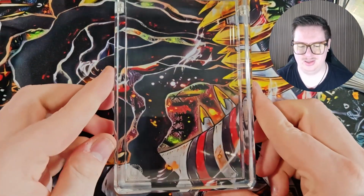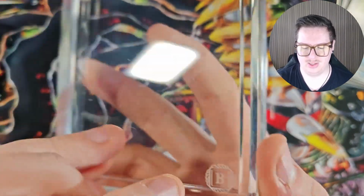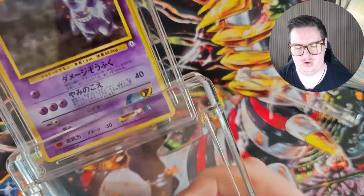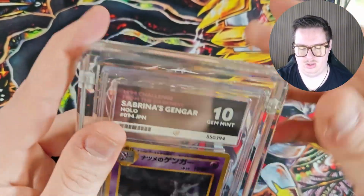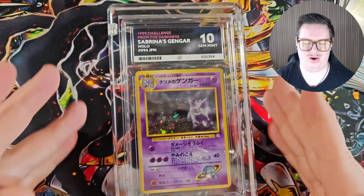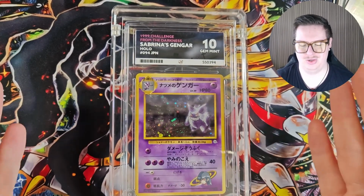So this is the case, has Bad's logo very subtly just down here, so it doesn't even need to be visible if you don't want it to. And we can just slide the Gengar in, clamp that on top, and there we have it. Protected, immortalised, arguably my favourite card of all time and an absolute grail in my collection.